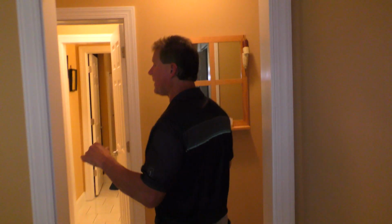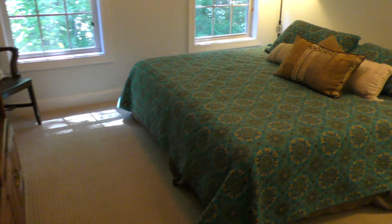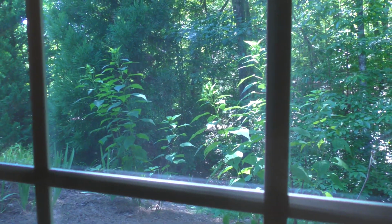One other thing I want to mention about this house is that you can also purchase the majority of the furniture. It is negotiable with the home. The fourth bedroom down here in the basement, again, large, nice sized bedroom. View out of the back of the house. It has its own full bath, tub shower combo with tile floors.